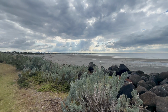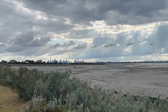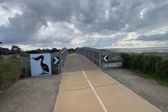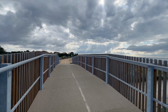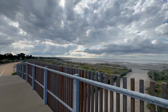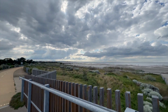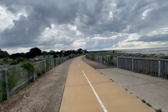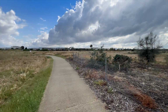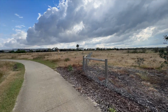All right, I'm going to spin the camera around and show you what I'm looking at. So there's Melbourne. It's getting a little bit further away now. I reckon they may train horses out here. I can't work out why else there'd be a bridge over the entranceway. So that palm tree over there is the side of the old Williamstown Raceway.